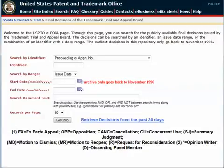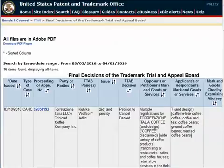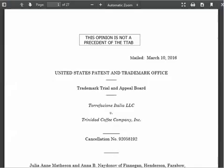Final decisions of the Trademark Trial and Appeal Board are available in a searchable database. The sortable columns also represent the searchable fields of this database. Again, only those decisions labeled as precedential are binding on the agency. The TTAB can only determine the right to register, not the right to use. The TTAB is also responsible for cancellation proceedings against registered marks and concurrent use proceedings.